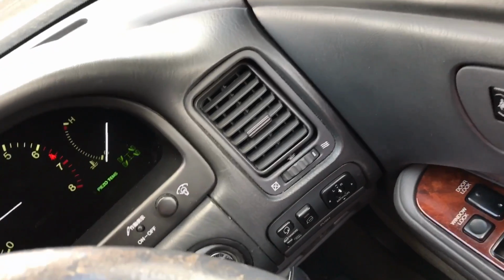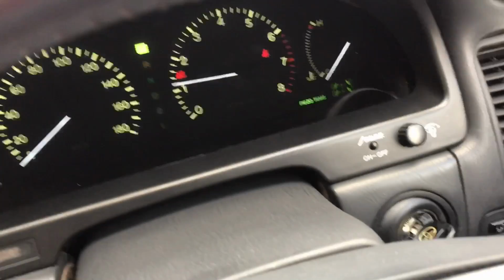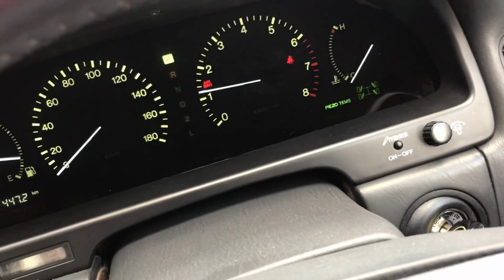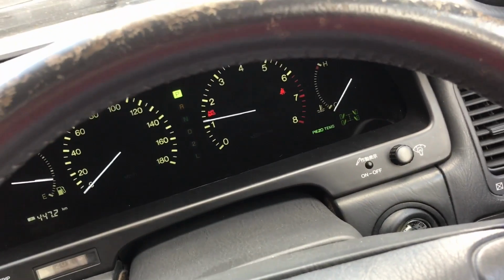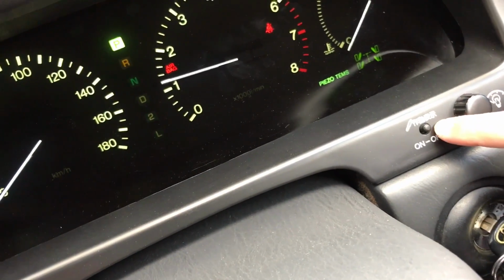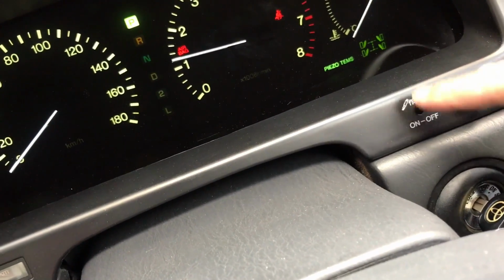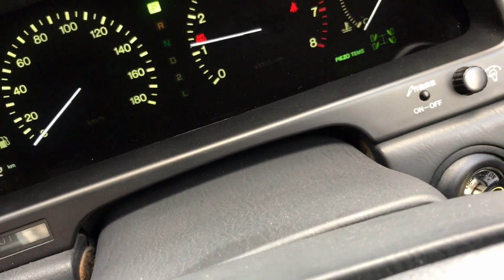So the interior of this car has a lot of different unique little features and elements, things that weren't necessarily there in the American spec Lexus LS400, and they're just enough different to be pretty cool. First thing is this little button here, that display over there. So this button just turns on the display for your Piezo TMS suspension.